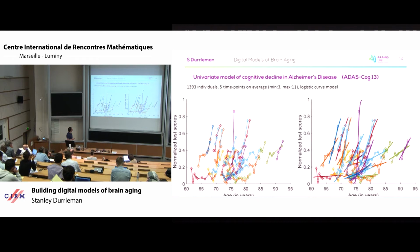So for different individuals, we have this series of observations for a few of them, of course. And we estimate this univariate model with the logistic curve model. And on the right here, what you don't see is that all these pieces of curves actually derive from a single geodesic, which has been just translated along the time axis and adjusted for the pace of progression. And so we are able to reconstruct the different patterns of progression from a single logistic curve.